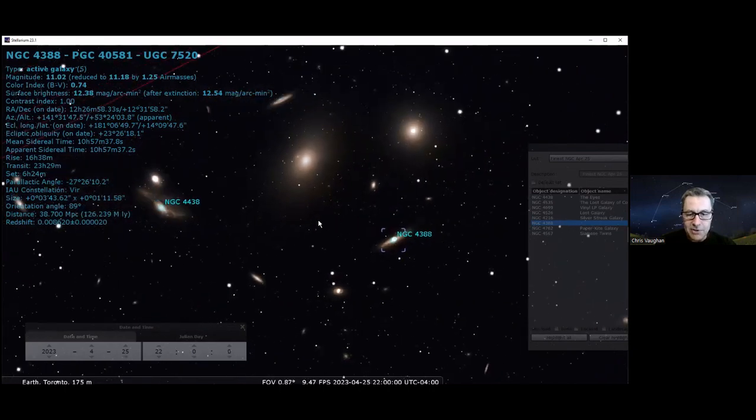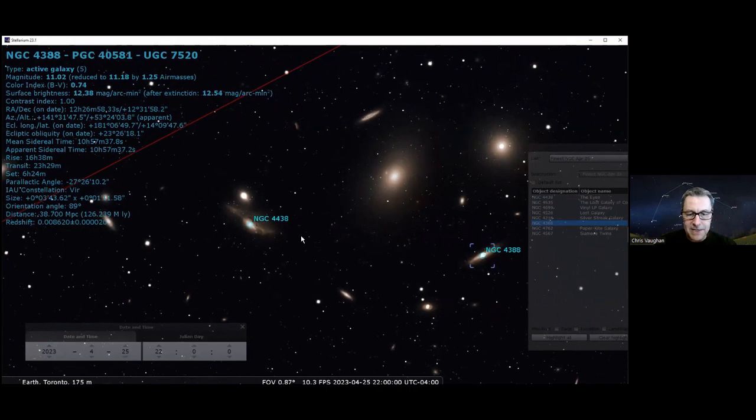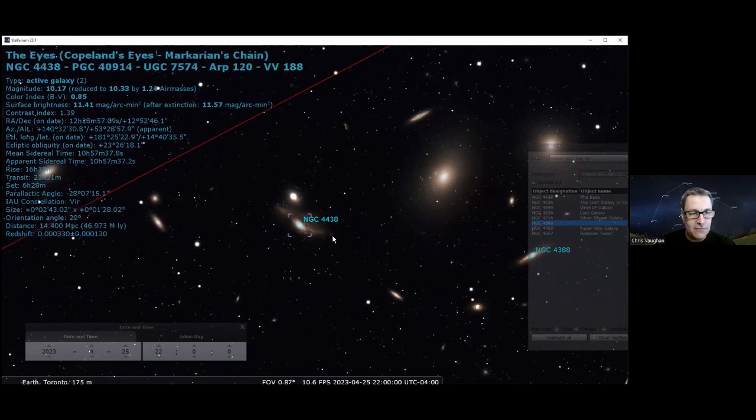All right, so while we're in the neighborhood, we're going to head over here and sweep to the east and pick up what are called the eyes. These two galaxies form a relatively bright pair in your telescope. In fact, if you look at the surface brightness of NGC 4438, look at this. It's only surface brightness of 11.41. That's crazy bright. So that actually will make it quite readily visible in most size of a telescope.